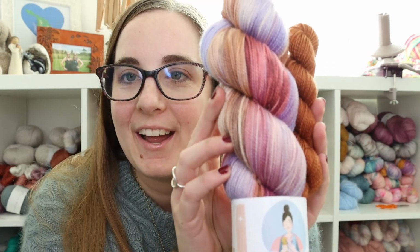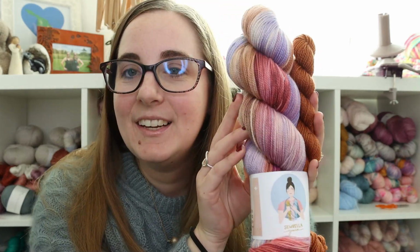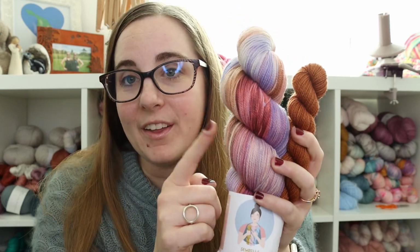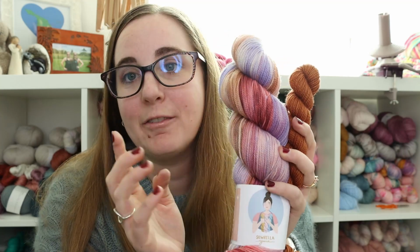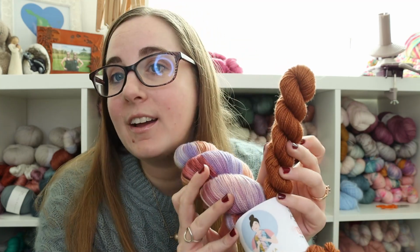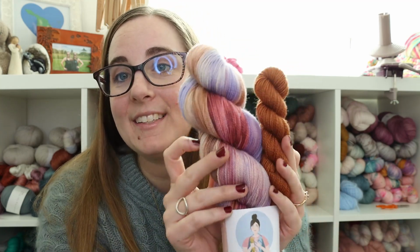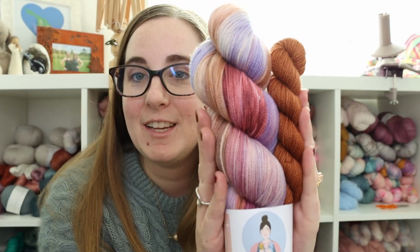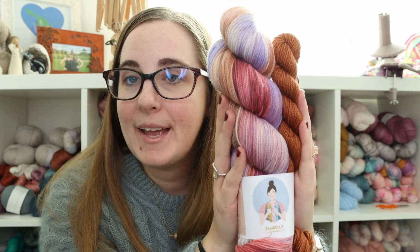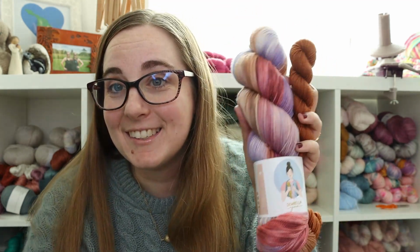And then I could not pass up this colorway, this sock set. This is a 1989 sock set. The main color is 1989 from the Taylor Swift collection, and the mini skein is Cognac, actually from the Winter Tonals palette. But I just thought, together these were so beautiful. So I had to pick this up, and eventually we'll be knitting socks, so that's what this is gonna be. So those are my yarn acquisitions.